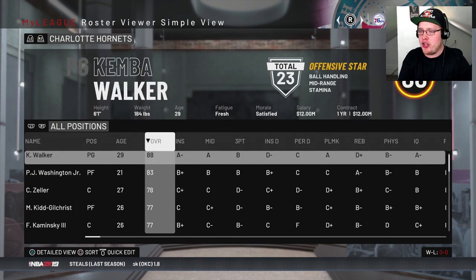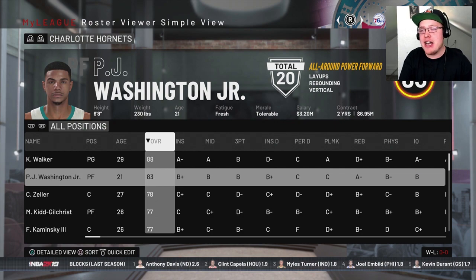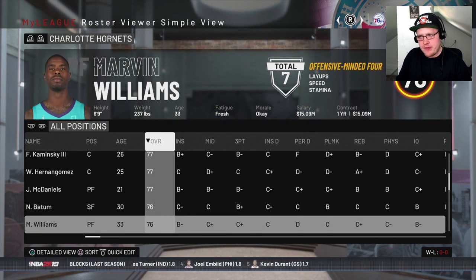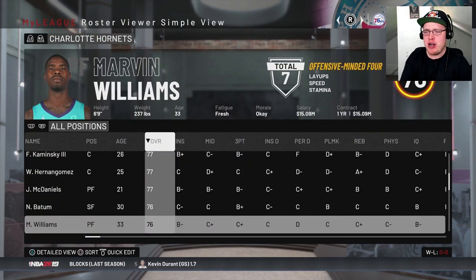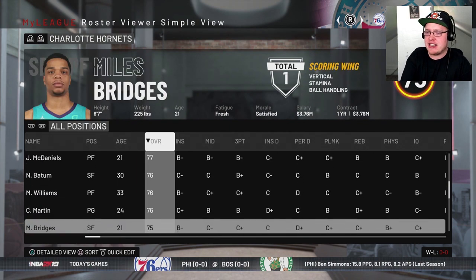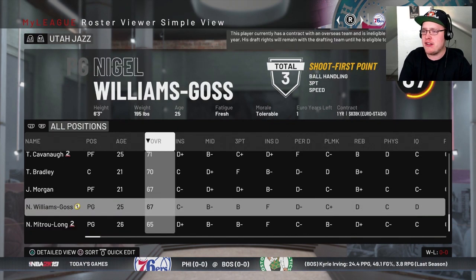Looking at the Charlotte Hornets, you got PJ Washington Jr., a.k.a. the new Marvin Williams, right? Pretty much, man, because Marvin Williams was like a number 2 pick, wasn't he? Yeah, he was the 2nd pick in the 2005 draft. Pretty much the same type of player, definitely a stretch guy out there at the 4 spot, so it should be interesting. You got Jalen McDaniels as a 77 overall. Apparently, Jaden McDaniels is the one people are going to be going crazy about.